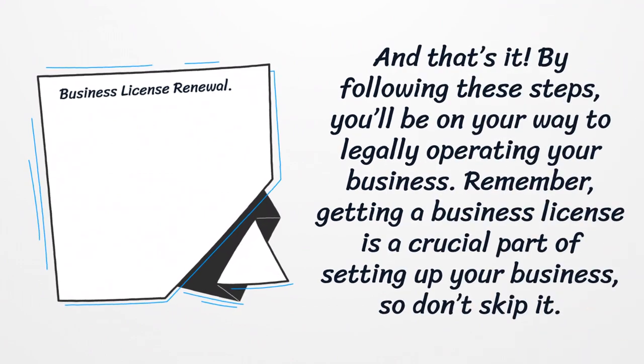And that's it. By following these steps, you'll be on your way to legally operating your business. Remember, getting a business license is a crucial part of setting up your business, so don't skip it.